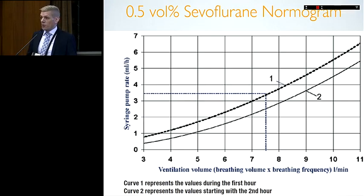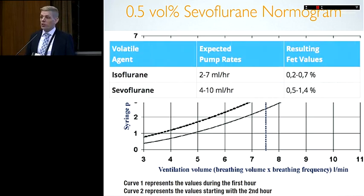How to administer it within the therapeutic range? Usually you need 2 to 7 mils. You can use established nomograms. If you use isoflurane, you need a little bit less. If you use sevoflurane, you need a little bit more.